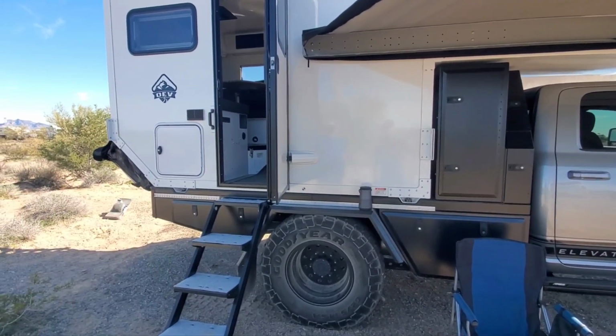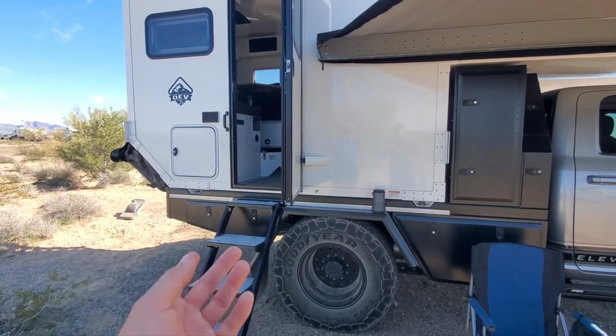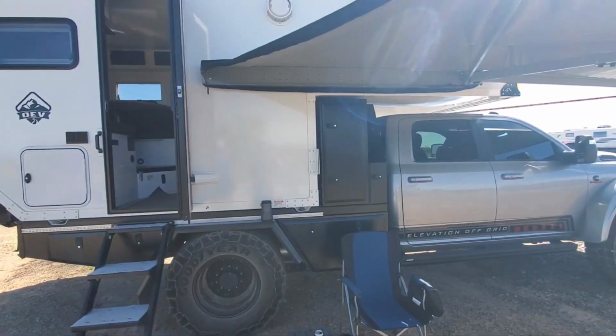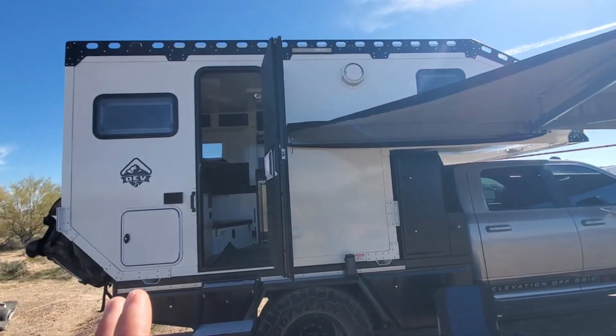What's your departure angle here? Do you measure it? I don't know. Oh, it looks pretty good. When it's up, that's like 35 degrees. Yeah, when it's up, it's high. And if I go all the way up, which is another 8 or 9 inches higher, it gets even more.